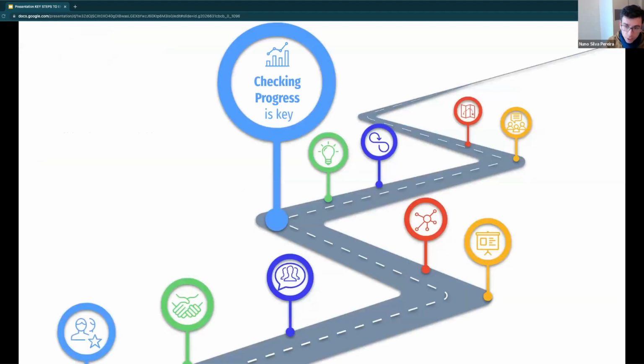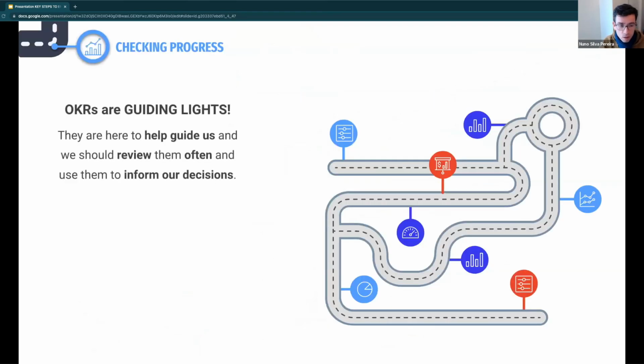The next stop is checking progress. So at this moment, we've started with the work. We use this catchphrase: OKRs are guiding lights. They are here to help guide us move forward. We should review them as often as possible and use them to inform our decisions and next steps. To be able to achieve that, it's really important that there is support on facilitating check-ins.